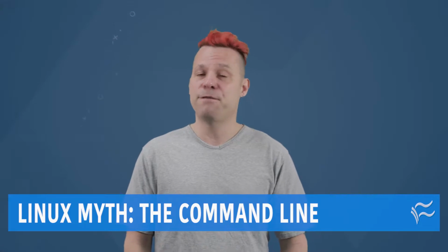If there's one thing that bothers me more than anything else surrounding Linux usage, it's when the detractors say you cannot work with Linux without knowing the command line. This is a bit of FUD, fear, uncertainty, and doubt, that keeps new users from giving the open source platform a try. I'm here right now to dispel that myth.